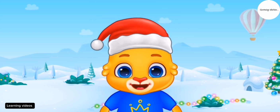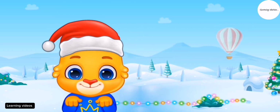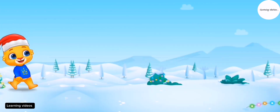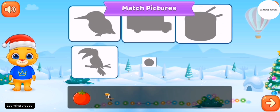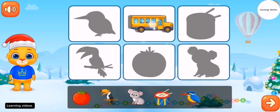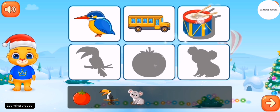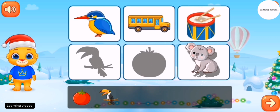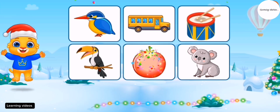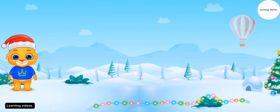How about we both jump together and have some fun? Let's jump! Jump, jump, jump! Match the pictures! Outstanding! Nice! Woohoo!